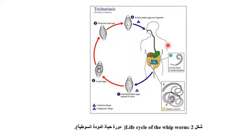This is the life cycle of Trichuris trichiura, or the whipworm. As you see, when the person ingests embryonated eggs, the larvae inside the human body develop into males and females and then fertilize, and the eggs are laid with the stool and feces into the soil. Embryonation then occurs in the soil, with larvae developing in the eggs. So the infective stage is the egg containing larvae inside.